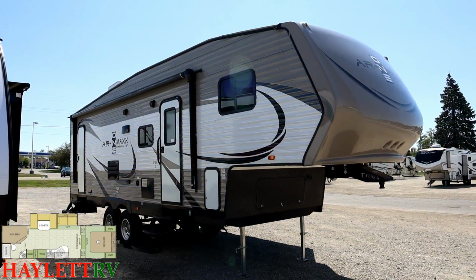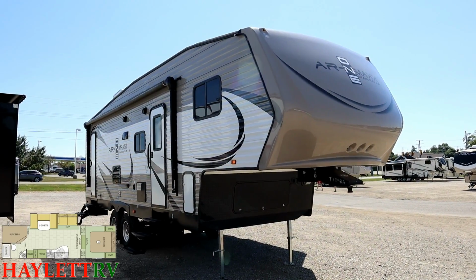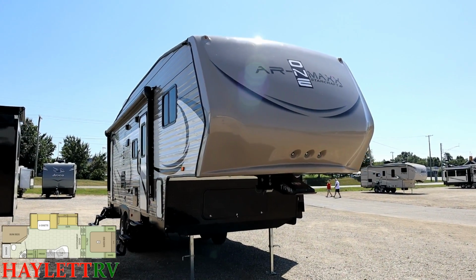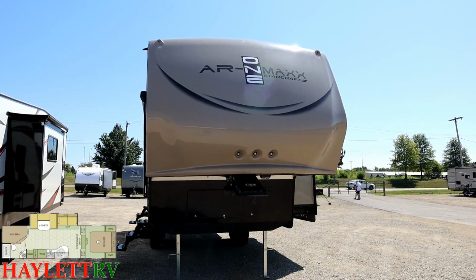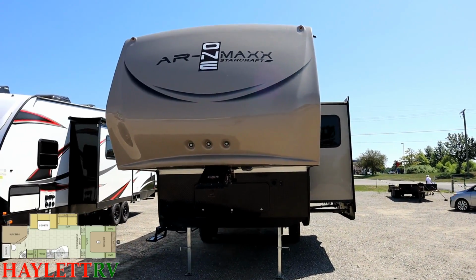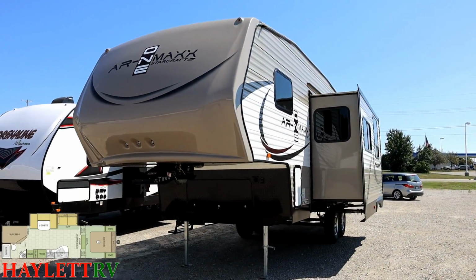Now, one of the few hiccups on this is that it doesn't really have much in the way of outside storage, like that front compartment. That's where your propane bottles are going to be. Well, those side saddle compartments, the front compartment under and behind the hitch, that'll be your outside storage, basically. So you got to, again, budget which thing is more important to you. It does have a simple side mount solar prep plug. The skin, the decals, everything looks great.